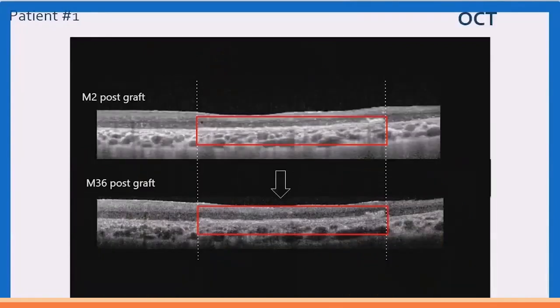And on this image, you could see that the patch is well in place. You've got images 2 months after implantation and then 3 years after implantation, and the patch is still in the same place. It hasn't moved. It hasn't changed in thickness, and everything is going right.